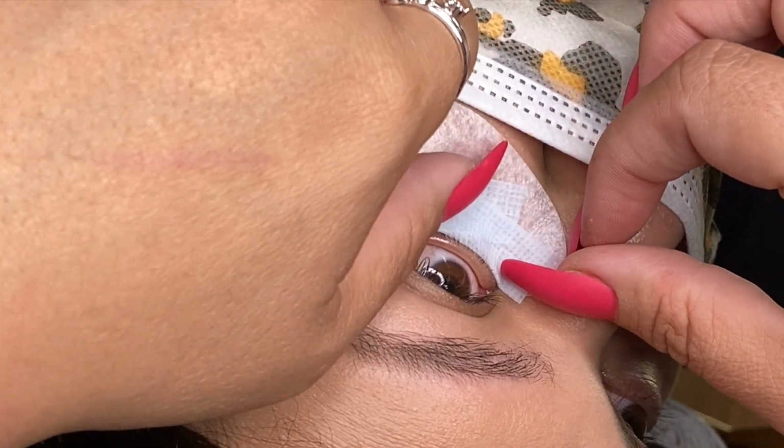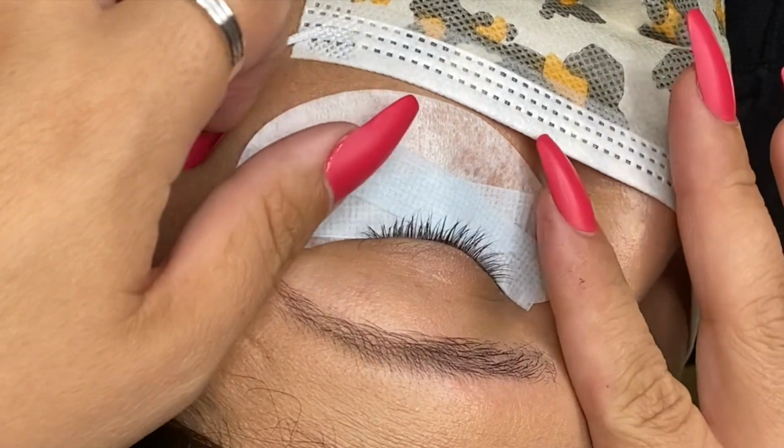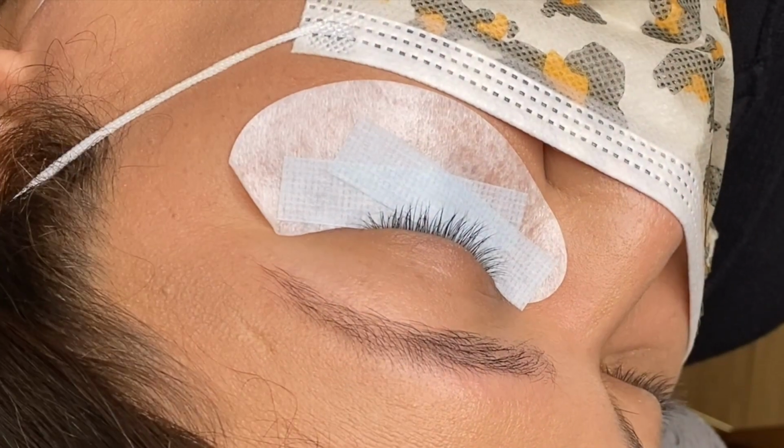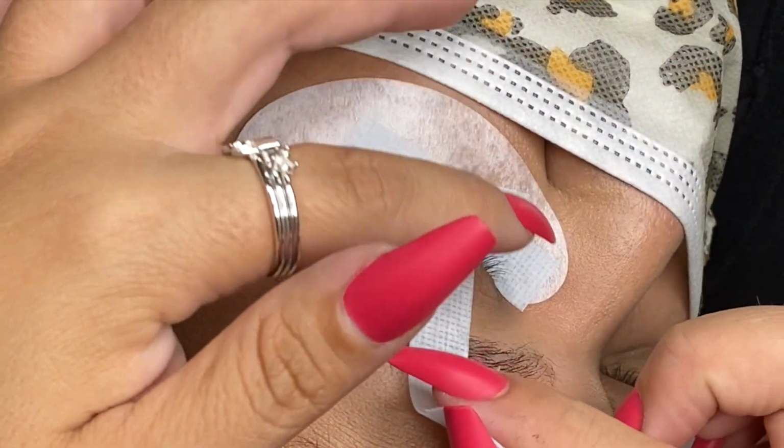Next, we can use a little bit of that blue sensitive tape in order to lift up her eyelids so we can see the base of the natural eyelashes better, so our application process is easier.